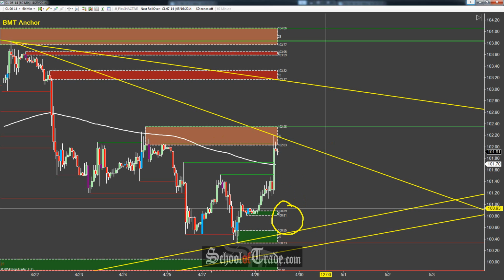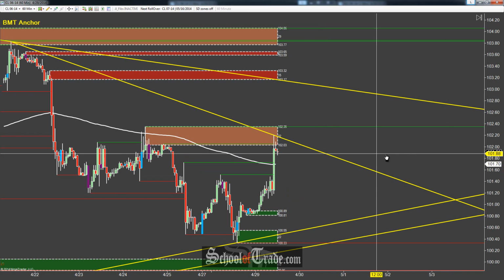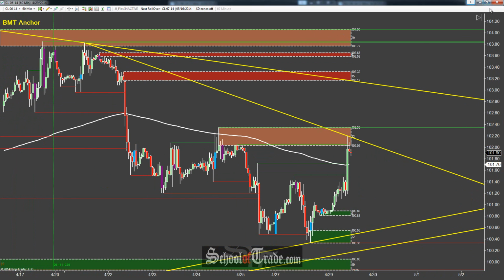So we can really look for this next demand zone from 189 down to 181, and even possibly lower to the wedge lows again, back down by 150s or so. Now, obviously, that's a really big move to expect from one trade, but we are looking for at least this BMT test here at 101.70 and just trailing on the way down. So because we're looking on a bigger time frame to trail this down, we're going to be looking to gun for a little bit of a bigger position here.